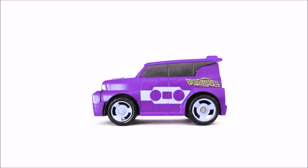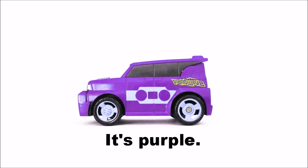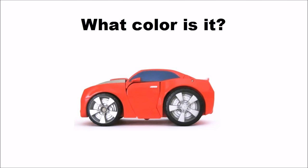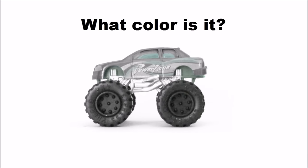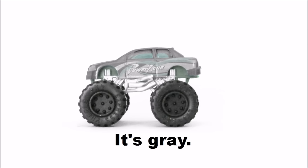Car and truck colors. What color is it? It's purple. What color is it? It's red. What color is it? It's gray.